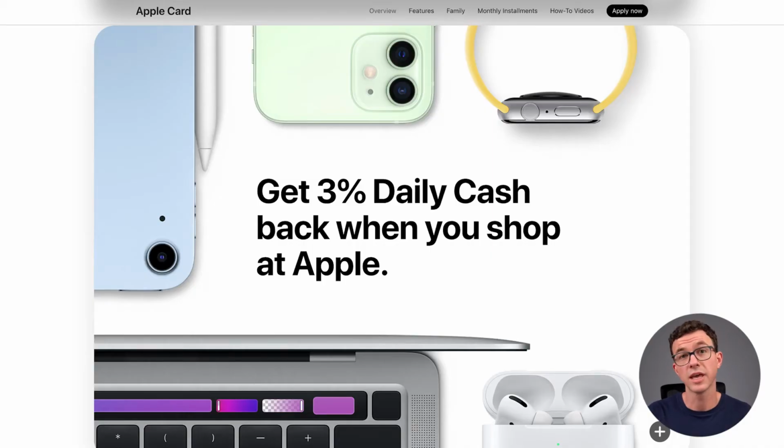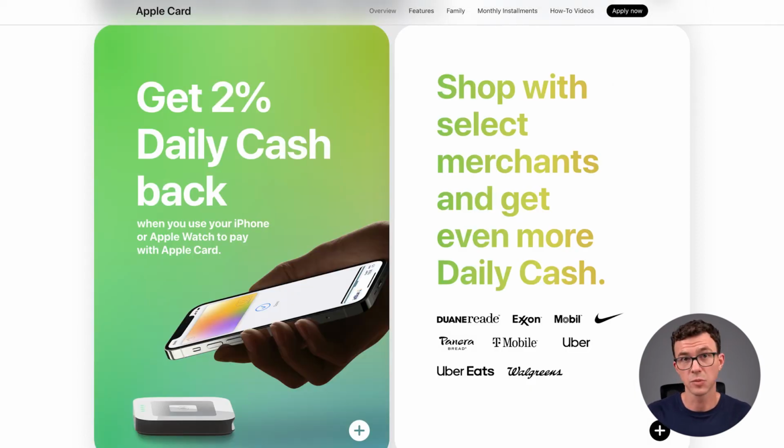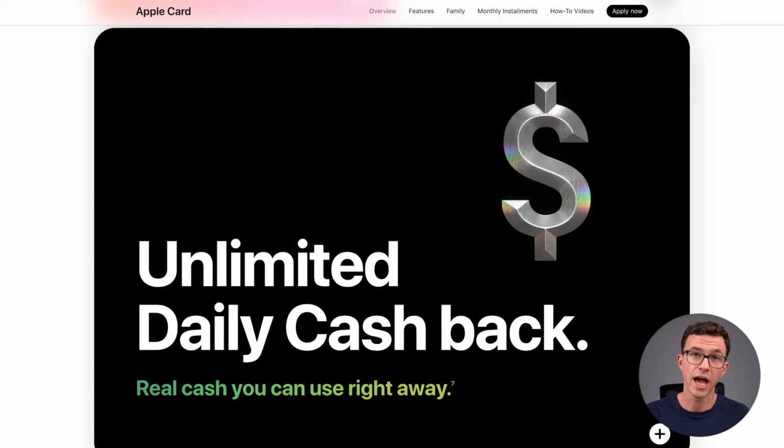But the nice thing with the Apple Card, you can get 3% cash back when making purchases with Apple in the App Store or at select merchants, the ones that I show right here. Also, whenever you pay with Apple Pay, you get 2% cash back. And unfortunately, anytime you use the cool titanium card, you only get 1% cash back, where with a lot of other cards, you can get something above that. You manage your Apple credit card within the wallet app of your iPhone. It's really easy to use and intuitive.